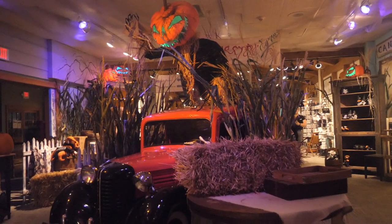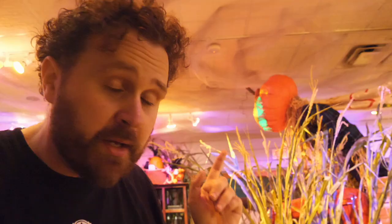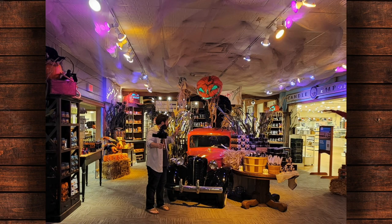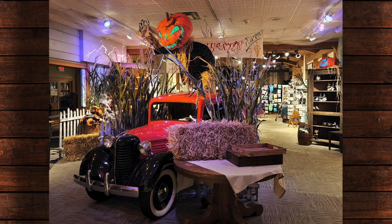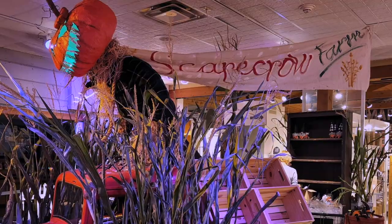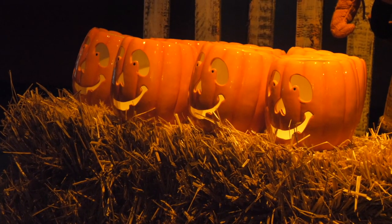This massive pumpkin-headed scarecrow creature perched on top of the Yankee Candle Village truck, holding above his head a banner reading the theme of this year's haunted attraction display room, the Scarecrow Farms. And I love it. This is completely my aesthetic. Standing back here and kind of taking it in, I'm already impressed with what I see.